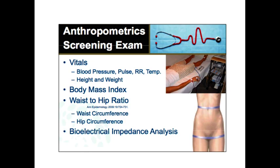Oftentimes we see people at the gym exercising, they want to lose weight, and what ends up happening is they're exercising really hard and training really hard, and they step on the scale and the number goes up, and they freak out. Oh my God, here I am training really hard, and I went from 160 pounds to 165 pounds.